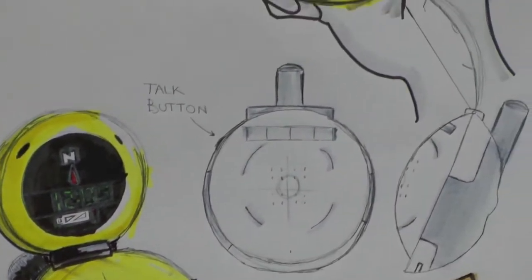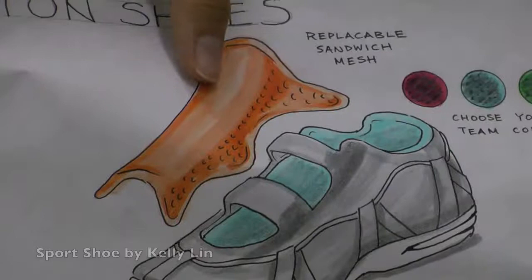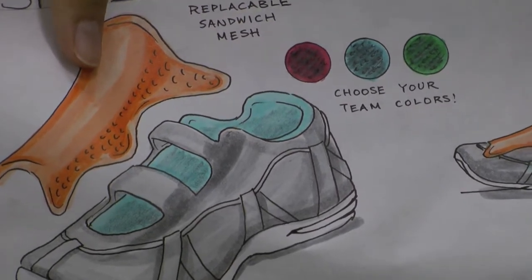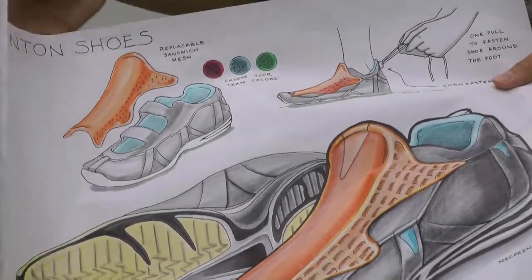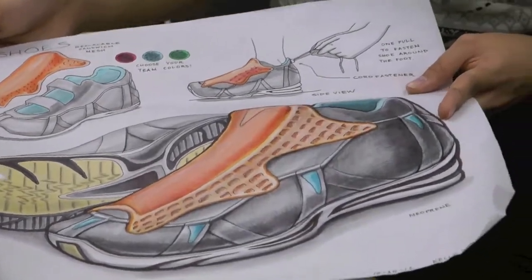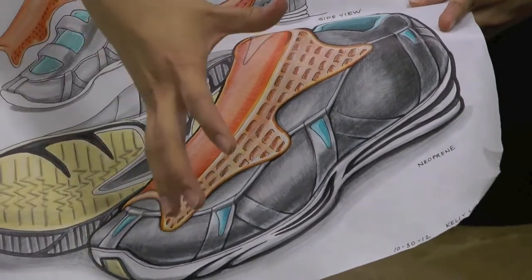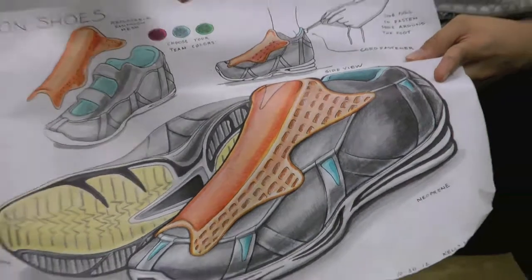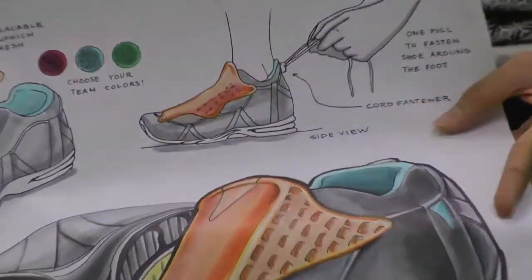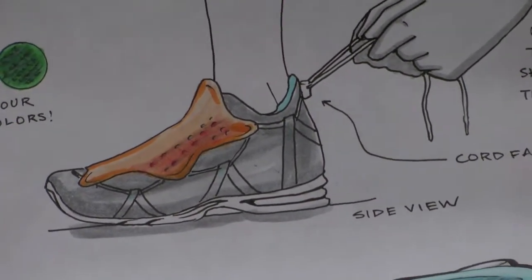So basically for when you're outdoors with other people, and you might be hiking or just in the woods, maybe at night. A sandwich mesh pattern on it. It's very light. You could change it to match your team colors. A fastening system where it's just one location behind the ankle where you pull, and it activates these straps, and then it allows the shoe to wrap around your foot, which is very appropriate for sports such as badminton or volleyball, which require you to be very fast on your feet and very stable on your feet at the same time.